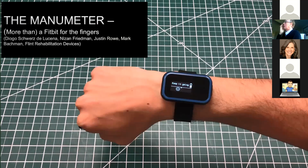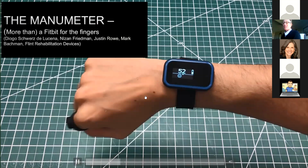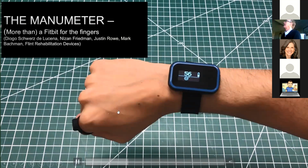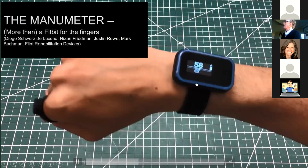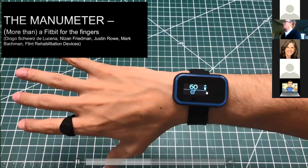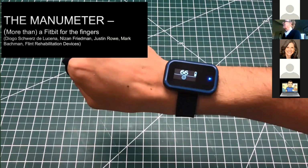What keeps them going? So this was our attempt then to make it just worn throughout the day. It's not even like a workstation in your house. Now you just wear it throughout the day. So this is Diogo, Justin Rowe, and the ring's a magnet, and there's a magnetometer right here, and it counts as you're opening and closing your hand. So we wanted to give you hand count feedback, so like 10,000 steps.